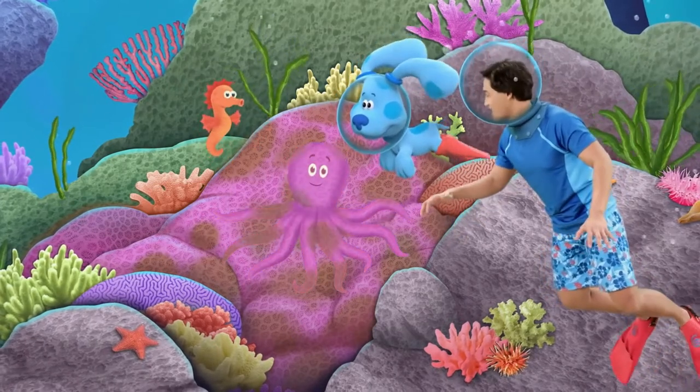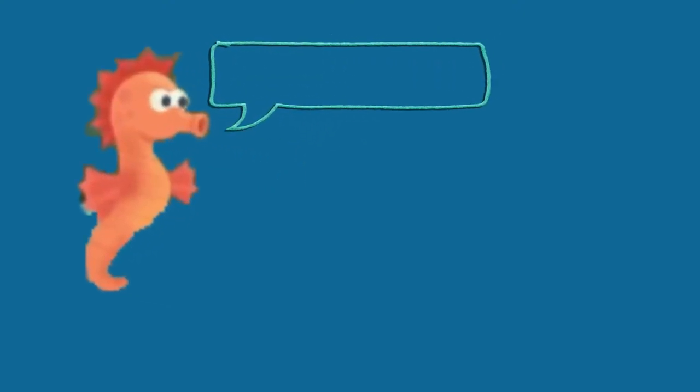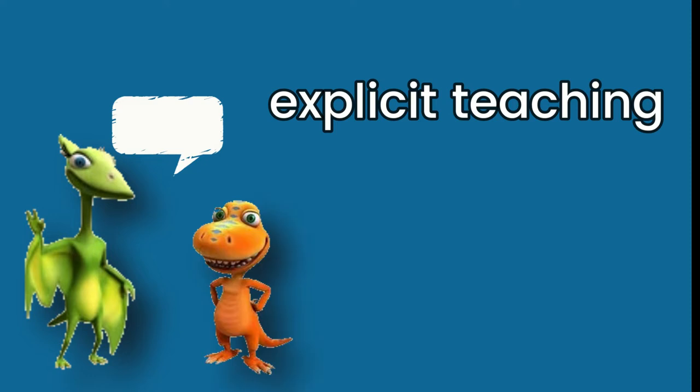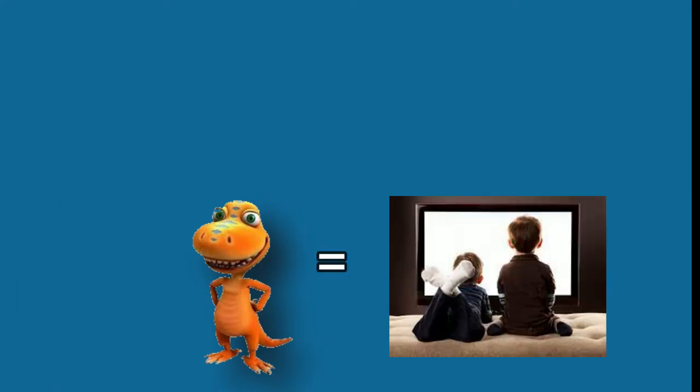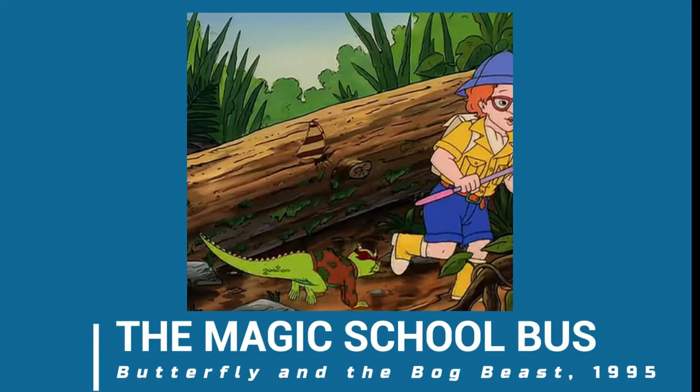It's so amazing! The seahorse states that camouflage involves changing color. What he's actually describing is active camouflage, a rare subtype of the much larger phenomenon. In all the previous clips, a character who knows the meaning of camouflage explicitly teaches it to another character who does not. The character who learns the word stands in for the viewers at home, who are also presumed to be learning the word for the first time. This next clip is a bit different.